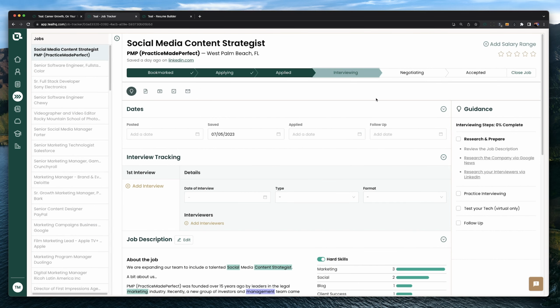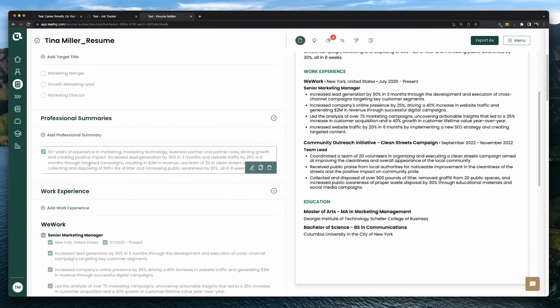And that is everything when it comes to a professional summary. Even though it's a small section of your resume, it is incredibly important, so it is important to spend some time on it.